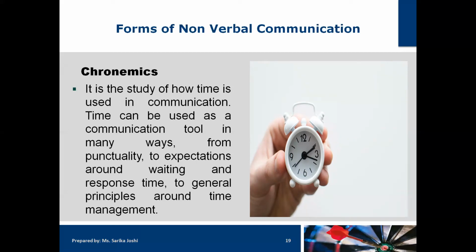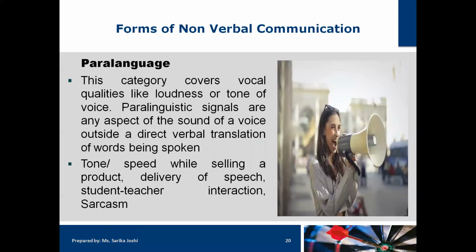Would you like a teacher to exceed the session beyond the class time limit? I guess no. That's how the listeners expect time management from the speaker. It's very important here to respect your own time and others' time too. So this is how chronemics plays an important role in nonverbal communication.